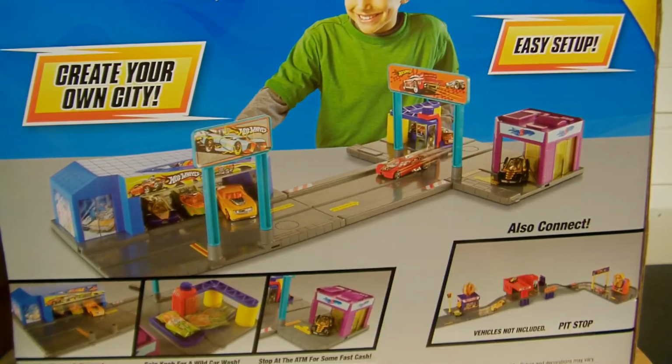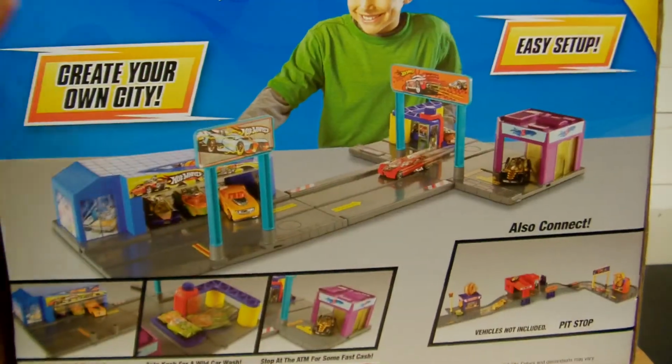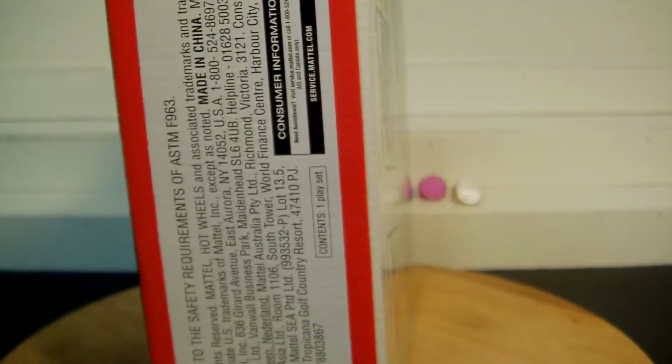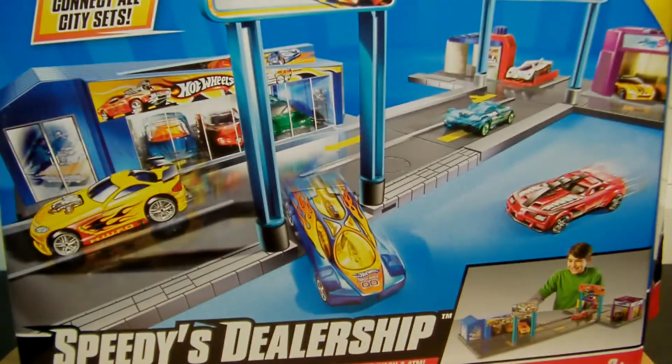I don't know how old this is, but I'm sure I can check real quick. This is part of the city sets, build and connect them all. The year on this bad boy is 2009. So yeah, this will be obviously very tough to find unless, again, you're going to one of these type of discount stores. I can check online to see if I can get more, but I don't know. We'll see. I gotta have space for it first anyway.